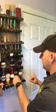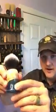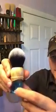Let's see here. This one's an Elite Razor Shaving one that I got. There's his coin. I got it for a deal because there's a small imperfection. He uncovered a bubble. I don't know if you can see it there.